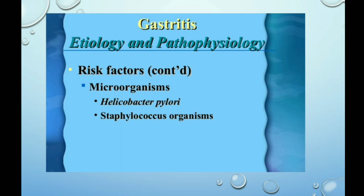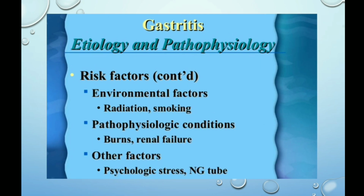Microorganisms: Helicobacter pylori and Staphylococcus organisms can cause infections which can lead to gastritis. Environmental factors which cause gastritis are radiation and smoking. Pathophysiologic conditions that cause gastritis are burns and renal failure. Some other factors are psychological stress and NG tube.